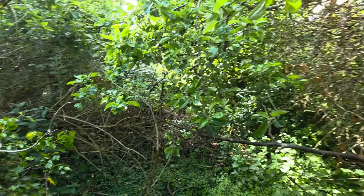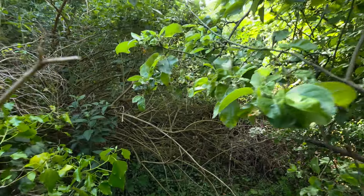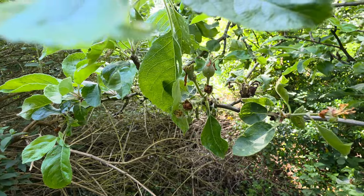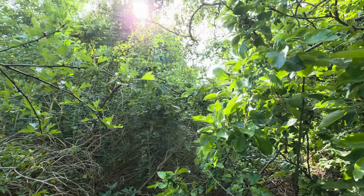I'm still looking around to see if there's anything else. I don't think there is. Just another birch, some buddleia, butterfly bush, trails of vomit plant. But you can see here that fruit has taken. As to whether it'll come to anything, I don't know.